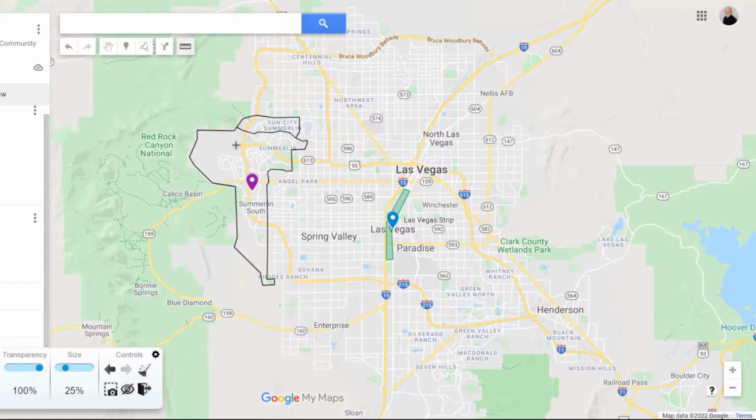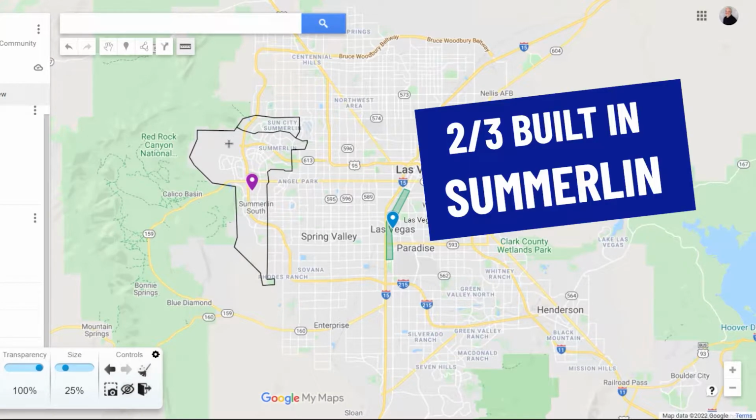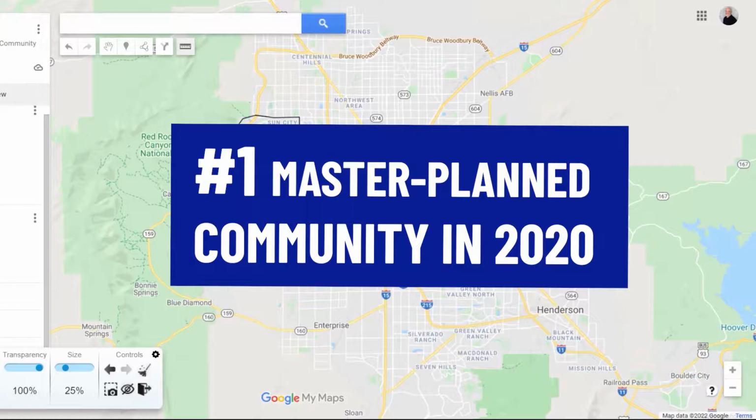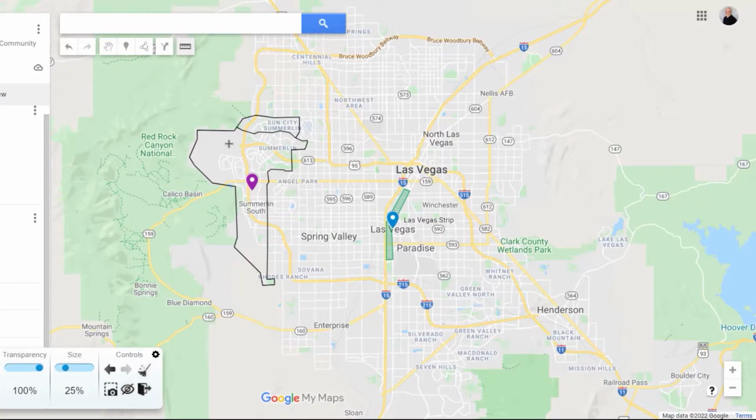Now, you'll see over here, this is all future growth for Summerlin. So Summerlin still has a lot of growth that's happening. Like I said, we're only 2/3 of the way built after 30 years of a master plan community. Remember that we won the #1 master plan community in just 2020, even though this community has been around since 1989. So they're doing something right, and it's a reason why everybody wants to move here. Like I said, it has that California-y vibe. It's just a great place to live, a great place to call home and your home base of operations.